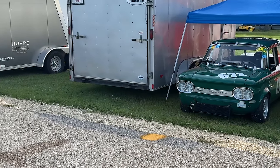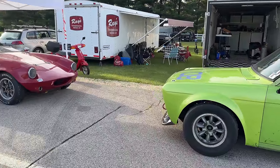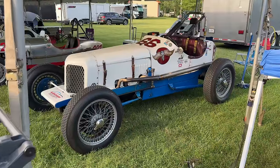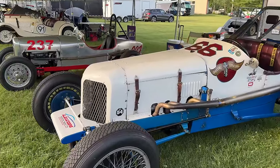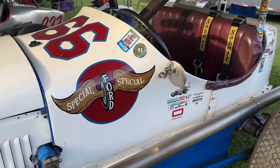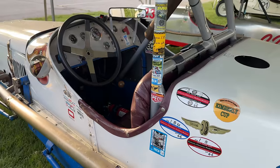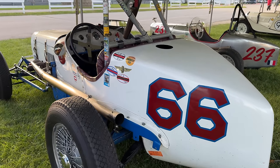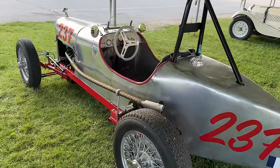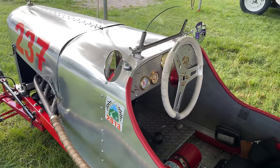Here's a couple NSU Prinz 1000s. In front of this Datsun 510, we have an Elva. This is my favorite class, the most interesting. This is the pre-war class. This looks to be an old Indy car. Next to it, we have an AML car. This is definitely a single seater. Shift between your legs there.